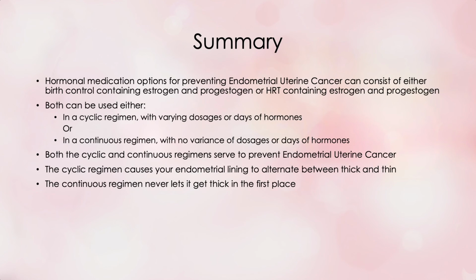Both can be used either in a cyclic regimen with varying dosages or days of hormones, or in a continuous regimen with no variance of dosages or days of hormones. Both the cyclic and continuous regimens serve to prevent endometrial uterine cancer. The cyclic regimen causes your endometrial lining to alternate between thick and thin. The continuous regimen never lets it get thick in the first place. So now you understand the logic behind the two regimens.